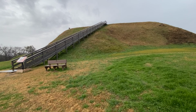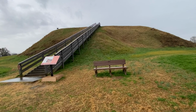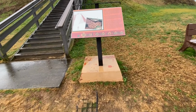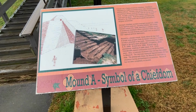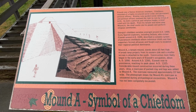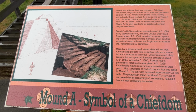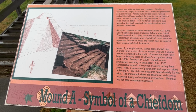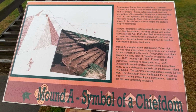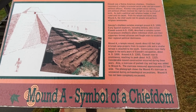So here is the largest mound on the property, Mound A. Essentially, this is a symbol of chiefdom. Etowah was a Native American chiefdom. So this means that it consisted of a highly structured social order and permanent political officers. Kinship ruled and guided the social ranks, and political officers received the right to rule by virtue of their birth.